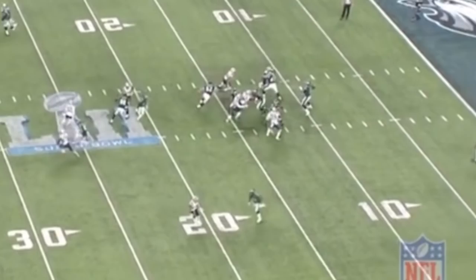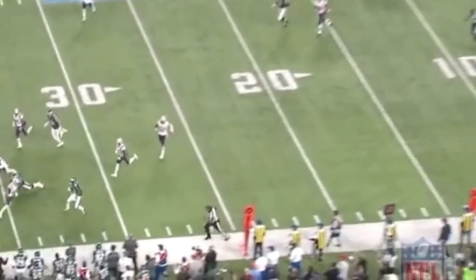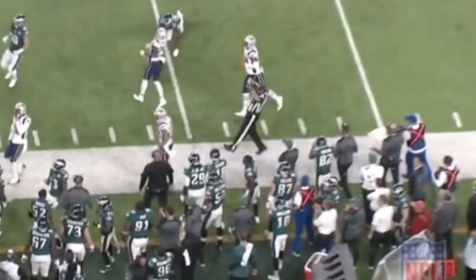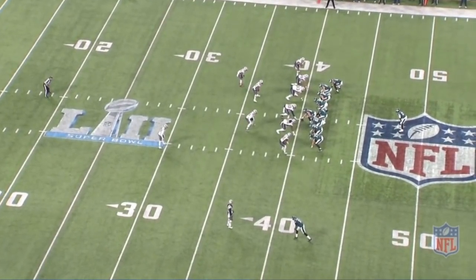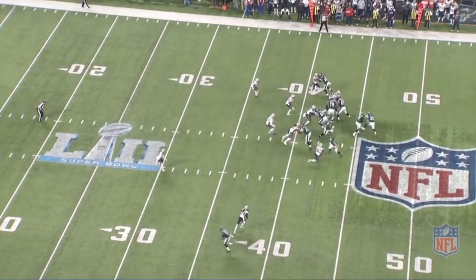At that point, you've got a great block by Torrey Smith that buys Agholor some time, who then does a great move. That's the action we need to watch. It's the blocks the receivers are making. They did not have this last year under Doug Pederson. DGB and company simply didn't do it.